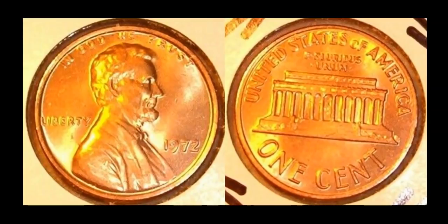All right, well, we can't go through a PCMR without at least talking about one notable 1972 doubled die obverse. So here's our first one. This one looks like it came from a BU roll. Really nice high-end full red design, or grade rather. Yeah, this is the date and mint.